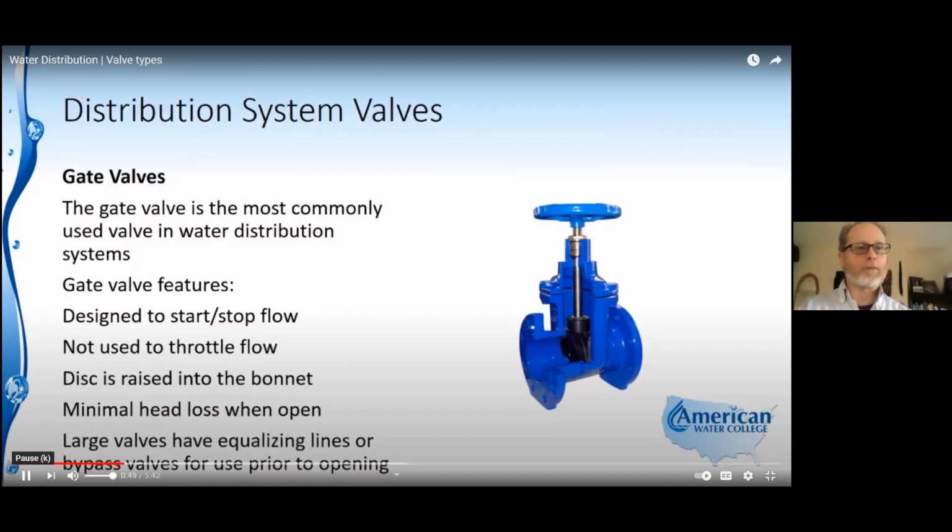Gate valves have equalizing lines or bypass valves for use prior to opening. A bypass line is not shown here. I'll show you a picture in a minute. Typically, the American Water Works Association says that a bypass valve and line will be installed once you hit 400, 16 inch diameter or more. And you can see why just in this schematic.